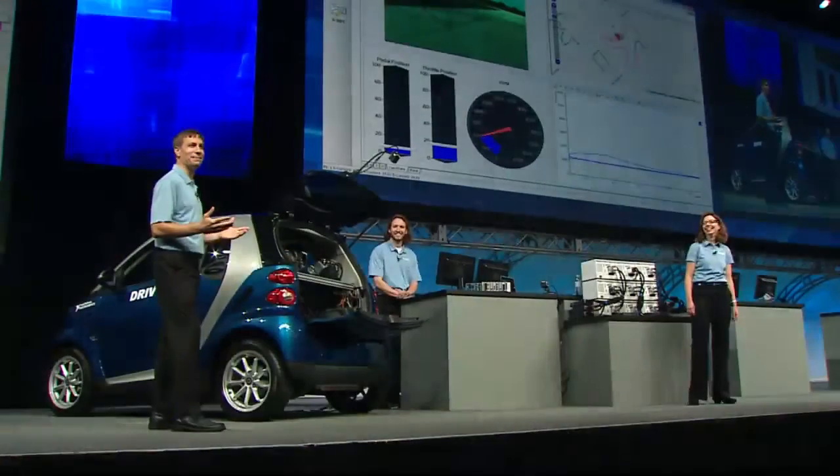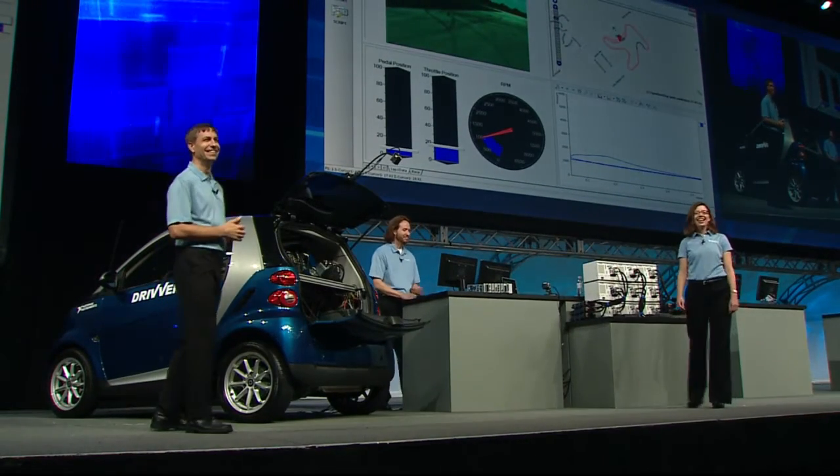Who knew a smart car could be that much fun? Yes, so we did have some fun, but it wasn't all fun and games.